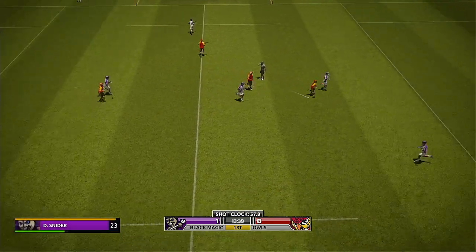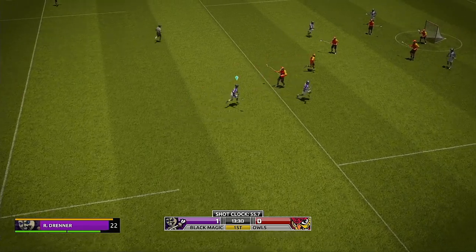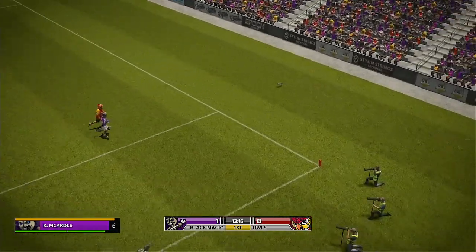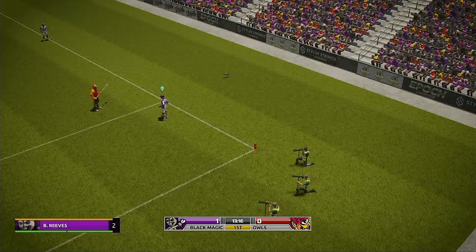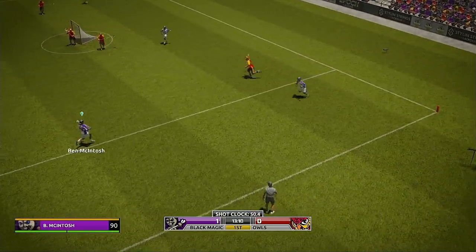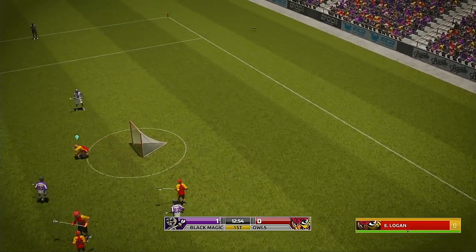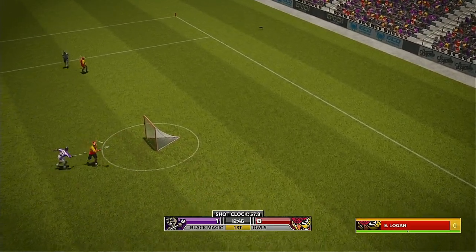One wins the faceoff. Left side, right. Looks to the back of the net. Sends it too high. Left side, left. 90 wants it. The ball goes to the ground. Nice recovery.